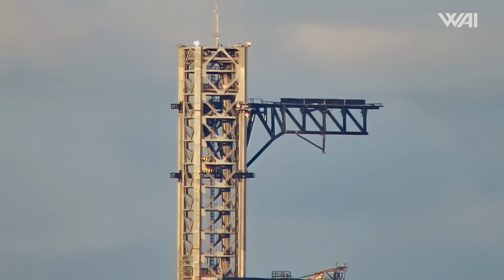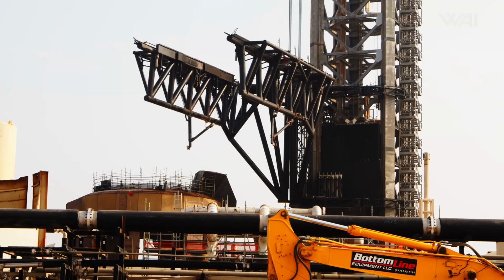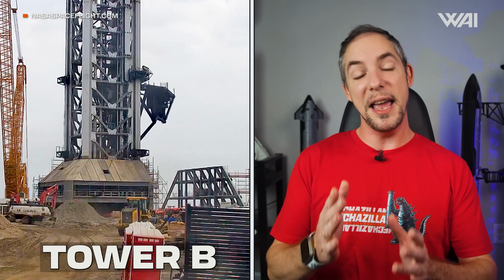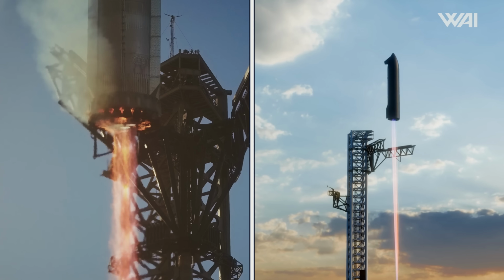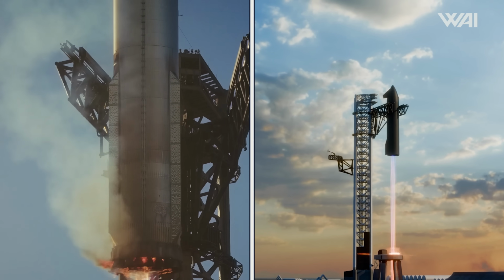Meanwhile, both Mechazillas are practicing their dance routines. Or to say it less poetically, both sets of chopsticks on Tower A and Tower B saw a lot of testing recently. It looked like the SpaceX team performed a series of virtual catch testing. It could hint at future double catch events when one tower catches a booster and the other one catches a ship. Among other things to come, that is one I personally can't wait for.